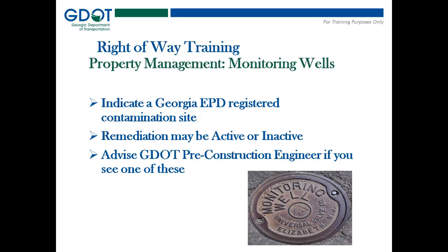An unusual situation, but it happens occasionally, is that you will discover monitoring wells. These are wells that have been put in, required by the EPD to monitor the groundwater in the area. It does indicate a Georgia EPD registered contamination site, and that remediation may be active or inactive. So please advise Georgia DOT pre-construction engineer if you see one of these during pre-acquisition or acquisition activities.